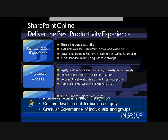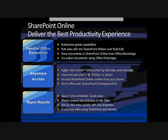Again, the key message across here is that you're getting a true collaboration platform that makes anywhere access a reality. You can do more things quickly, saving more time and money, and you can respond to your market. You can create an extranet site to work on a project in minutes. You can set up and create document repositories and media libraries in minutes. No requirements for IT infrastructure, no IT.